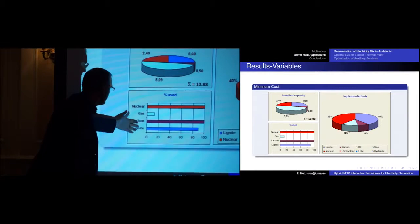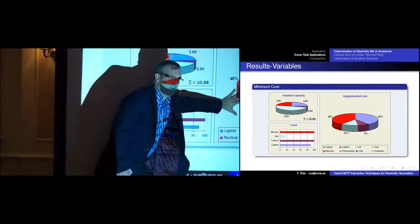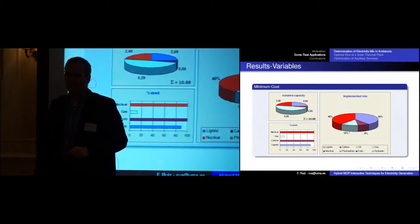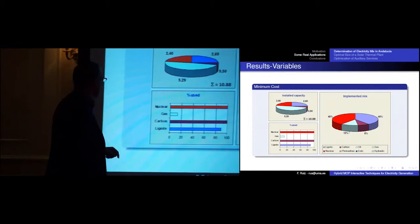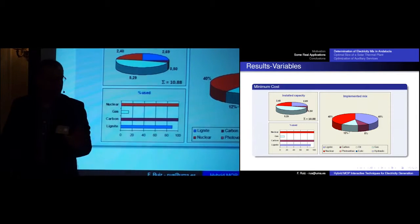and lignite, these other kinds of carbons were used. And this is the installed capacity, and this is actually what is produced. So these ones are their maximum levels because we could not use more than 40% of each. And we see that gas is basically installed as a backup to have it there when we need to use it.